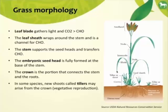The seed head develops at the base of the stem and grows with the stem to its full height. We'll call that generally just before it pops up the boot stage, and I will show that in the next slide. The crown connects the roots, and in some species, new shoots called tillers may form at the crown, and this is called the vegetative or asexual reproduction of the plant.